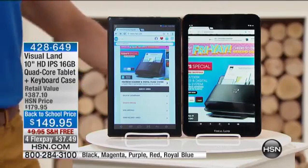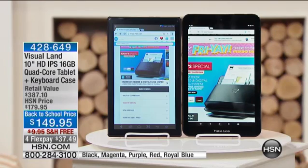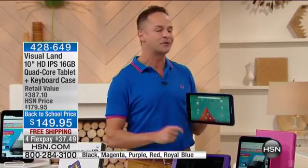We're going to get into the cameras. We're going to get into the cores. We're going to get into the expandable memory. But from the beginning, know that what is probably the most important thing, because what do you do? You look at your tablet all day, every day. Your screen is absolutely superior.